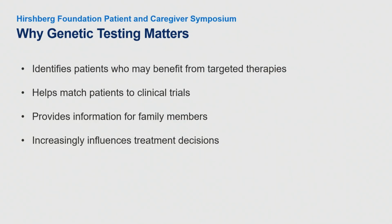So again, why it matters, and I keep emphasizing it because it's so important, and we can help you here get your germline tested, we can help you here get your tumor tested. We do this routinely on all of our patients now. It identifies patients who may benefit from those targeted therapies, helps match patients to clinical trials, provides information for family members, and increasingly influences treatment decisions.